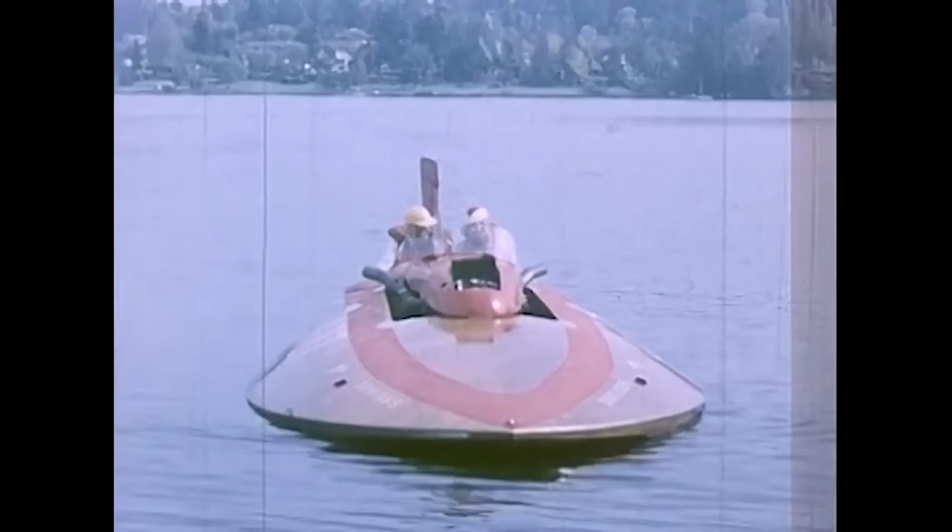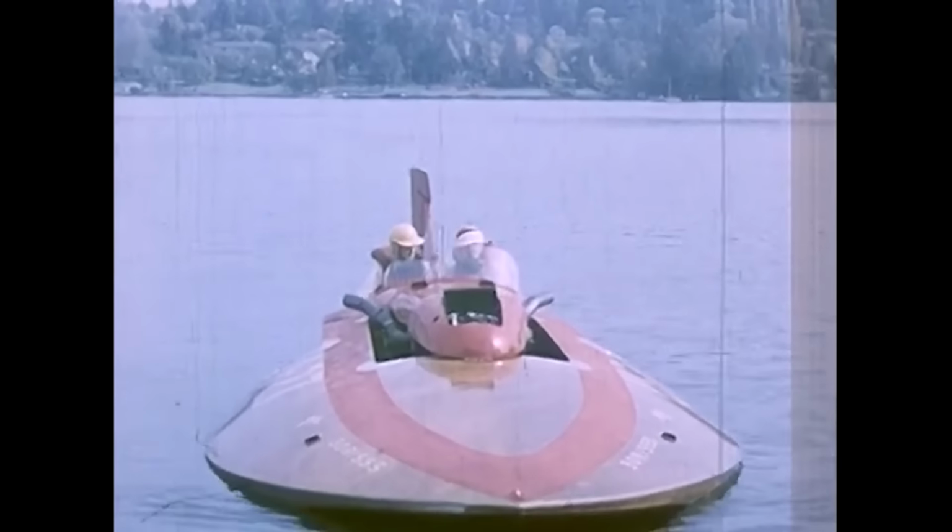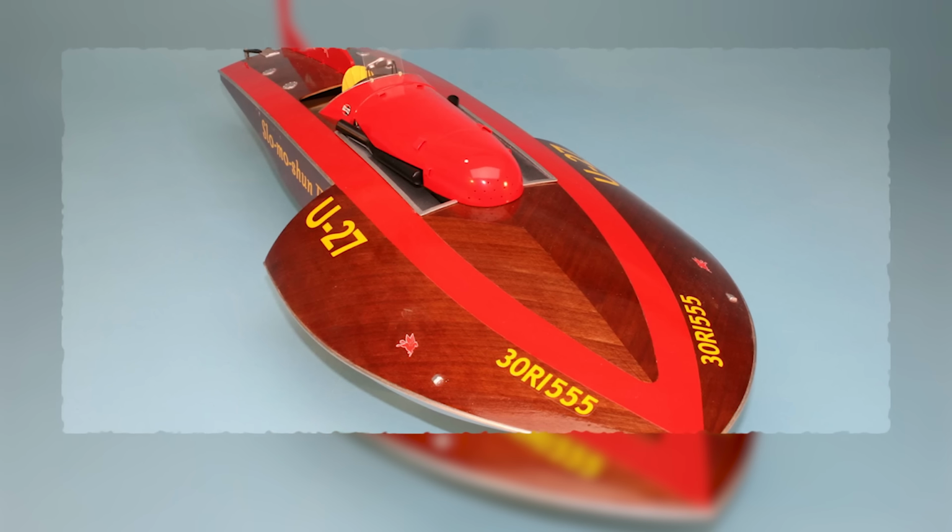Its power came from a formidable Allison V12 aircraft engine, a legacy of World War II aviation technology repurposed for marine competition. But it wasn't just the engine that set Slow Motion 4 apart. It was the revolutionary hull design.